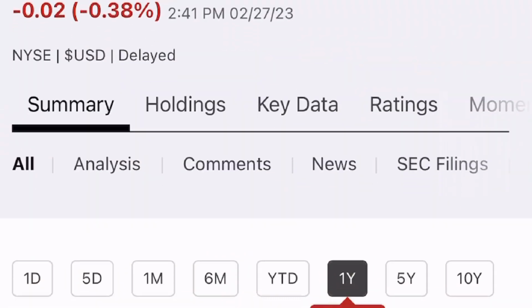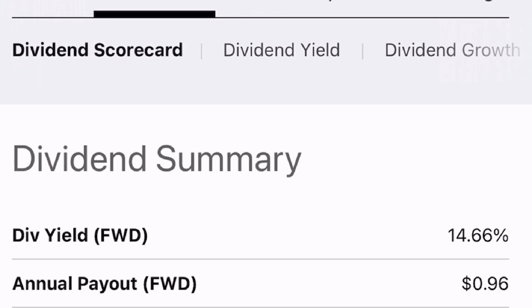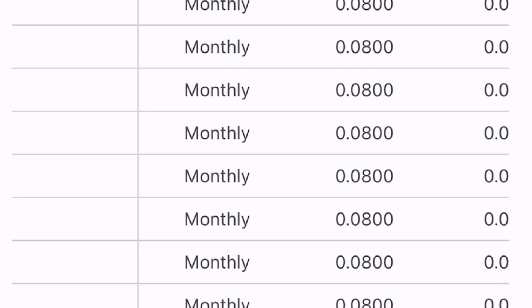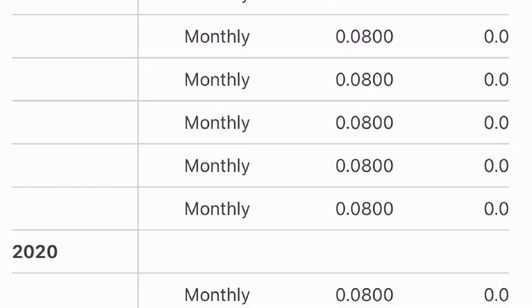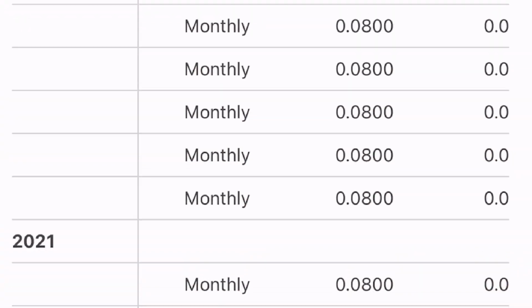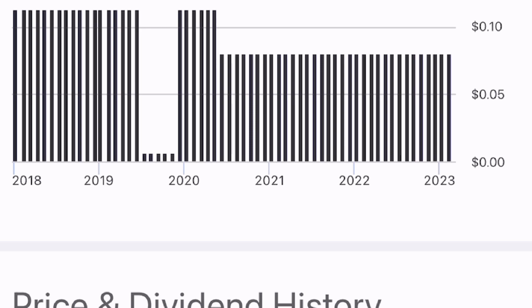As you can see here by the dividend history on Seeking Alpha, we go to dividends and we look at the history, and you see that monthly it is giving 8 cents all the way down. So for a whole year in 2022, 8 cents. 2023, 8 cents. Even 2021, 8 cents. So 2020, 8 cents. It was even yielding more before the Corona crash. So it's had a pretty consistent dividend at about 15% of 8 cents.